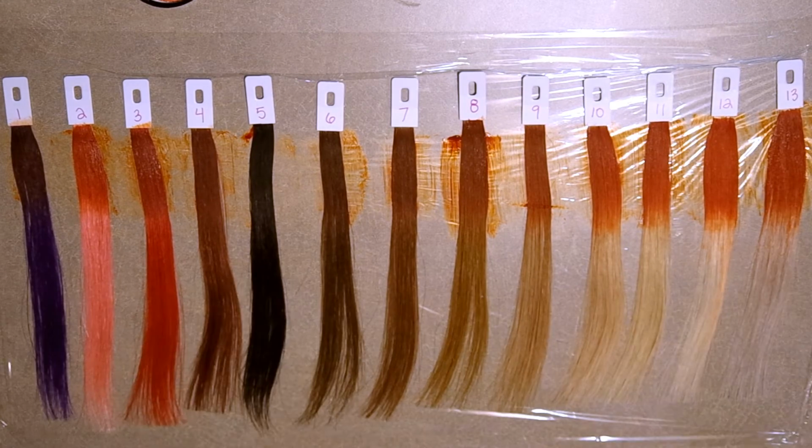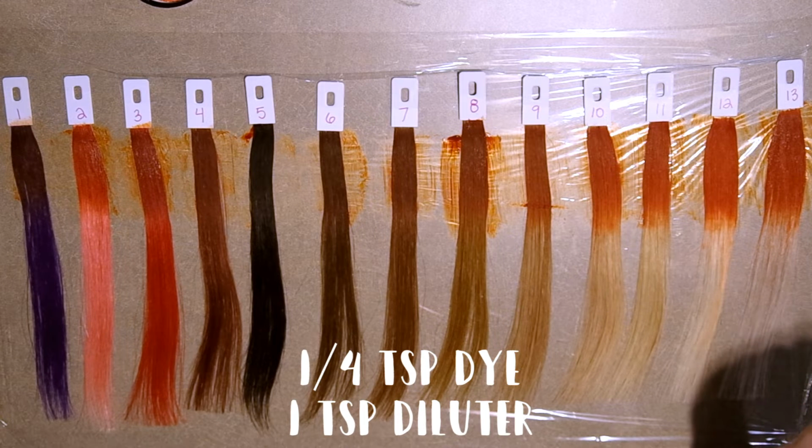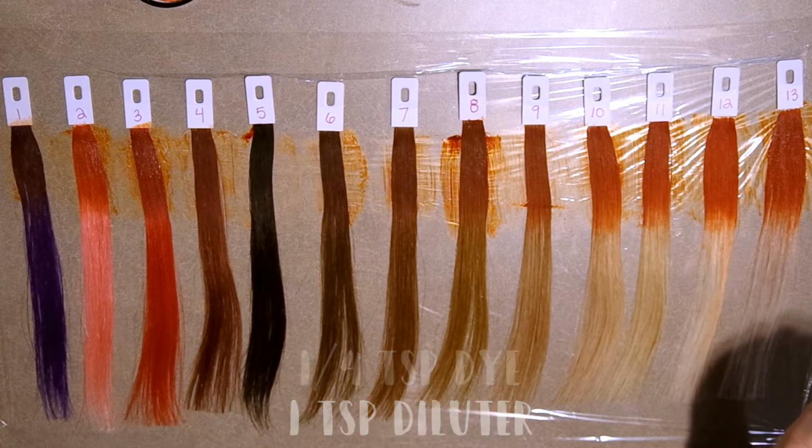For the center, I'm mixing 1/4 of a teaspoon of the dye with a teaspoon of diluter, and in this case that is conditioner.